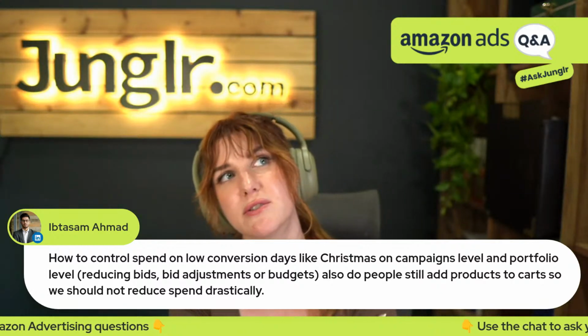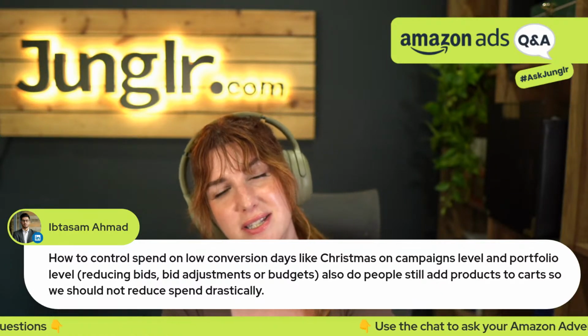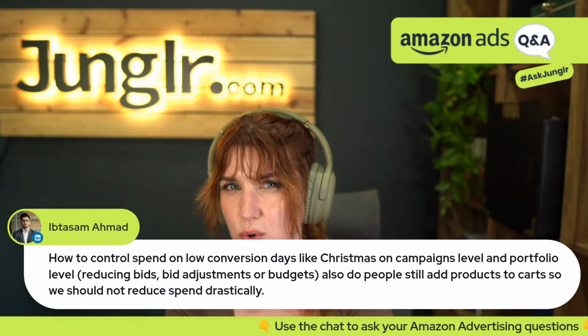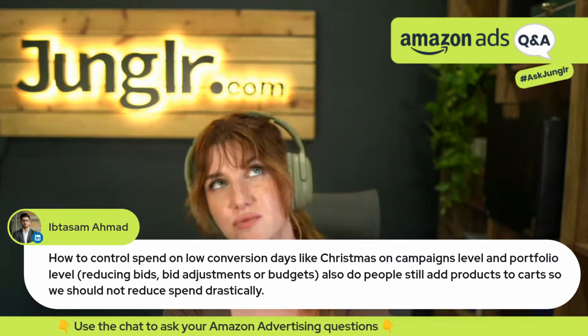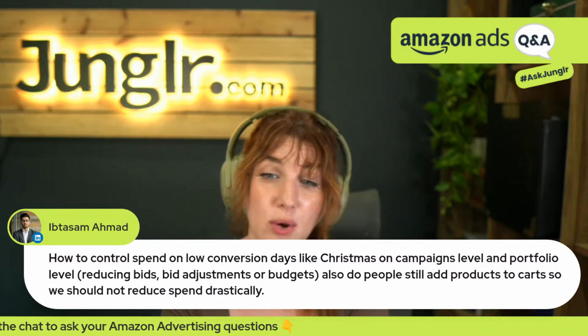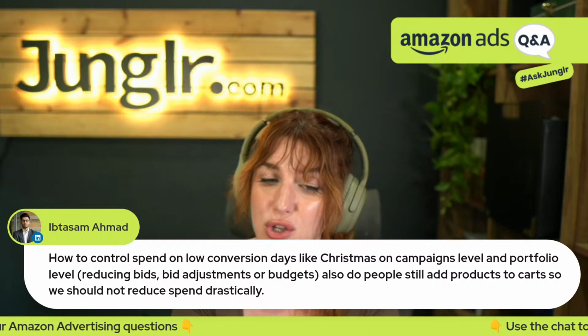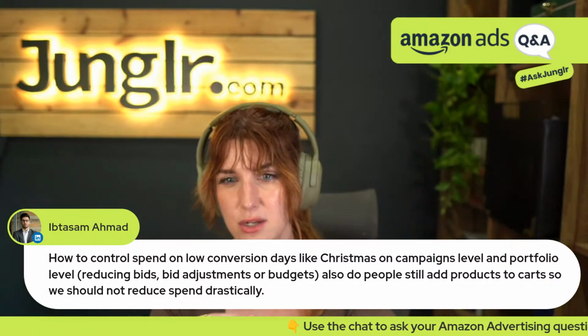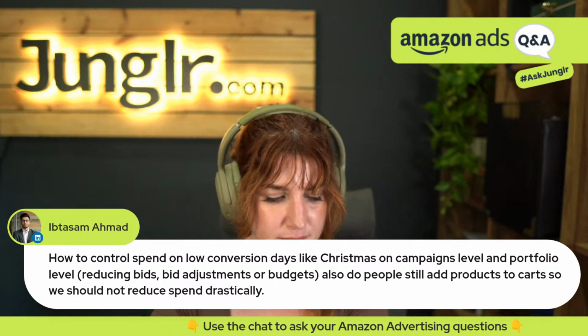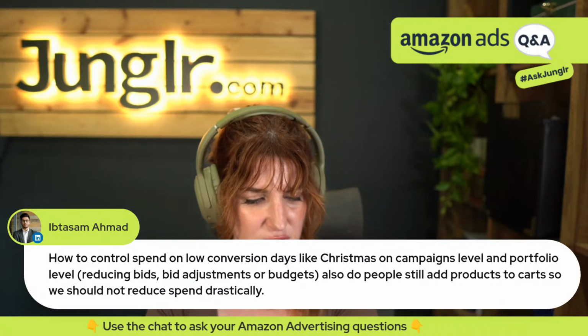And the bonus points for limiting budgets is it allows you to keep the bids where they were, which, when traffic comes back up, and it will, and when conversion rates come back up, and they will, now, they won't be as high as they were at peak Q4, so do be aware of that. You still want to do your regular bid optimizations, but it means that you don't have to be as drastic with your bids.